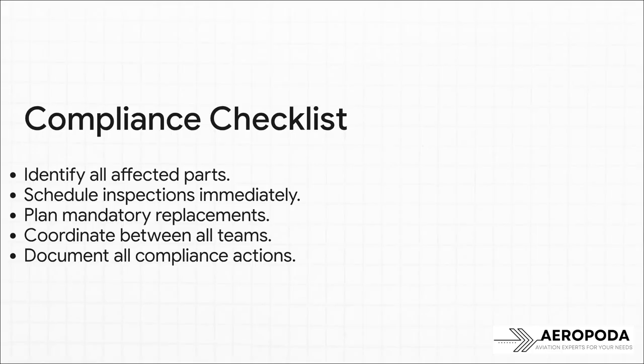Step 1. Figure out your exact exposure. Know exactly which parts you have and where they are. Step 2. Get those inspections onto the maintenance schedule right now. Step 3. Build your long-term replacement strategy. Step 4. Make sure your CAMO, planning, and maintenance teams are talking to each other constantly. And finally, Step 5. Document every single thing you do.